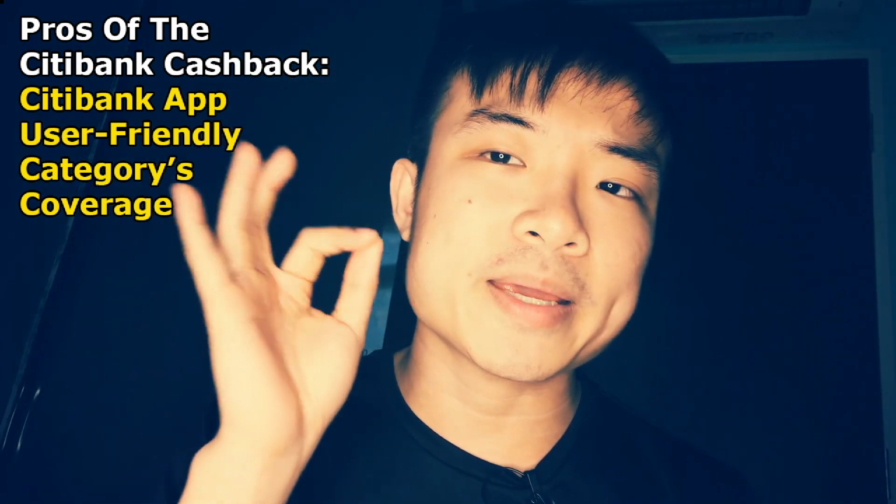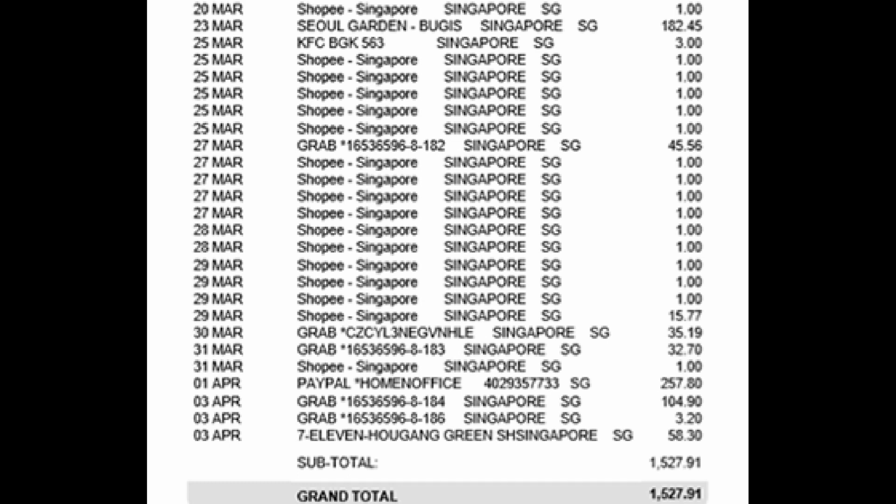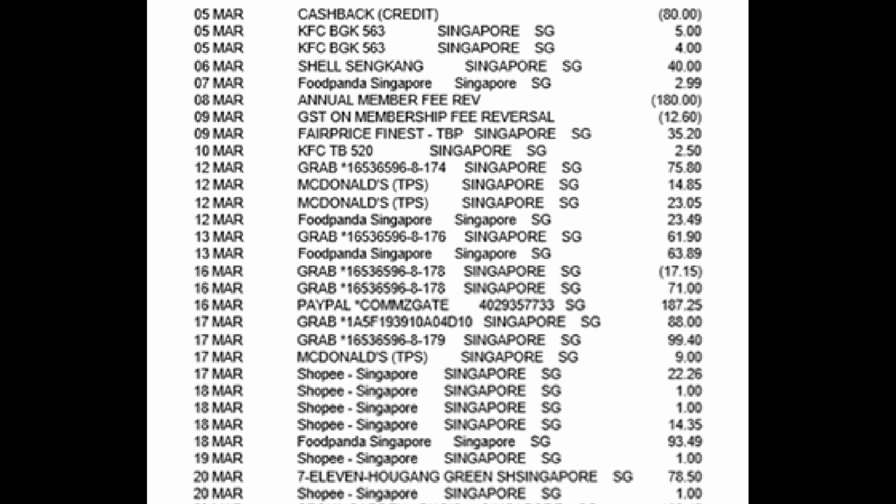Here is a comparable statement for the Citibank Cashback Credit Card. It could be very long, so it could be 2 pages covering my face right now, and you'll see all the fine details of my spending. You'll notice a lot of the Shopee ones, which are $1. Those are the lucky draws. I enter them because they give 100% rebate in Shopee coins, so you can enter the draw and get back the same value in coins, which you can then use for your other purchases on Shopee, which was quite useful, especially during this period. Okay, now stop with the Shopee, carry on with the statement.